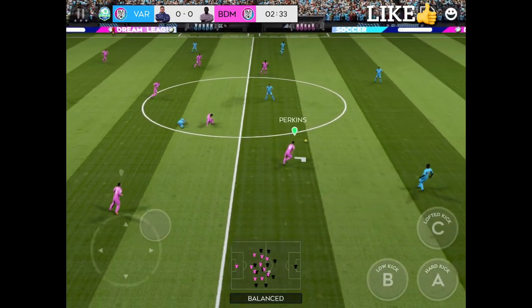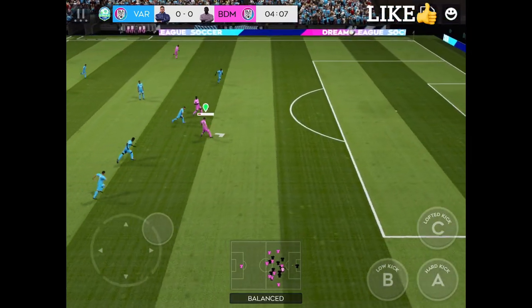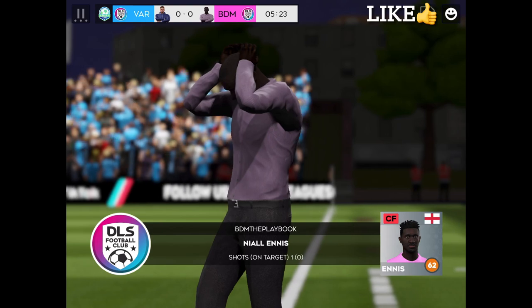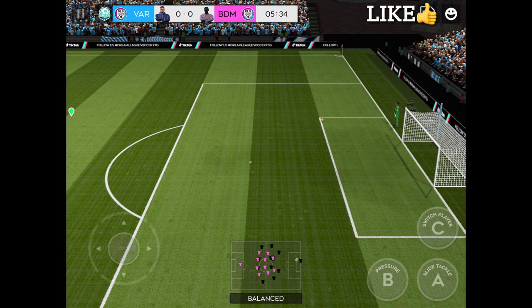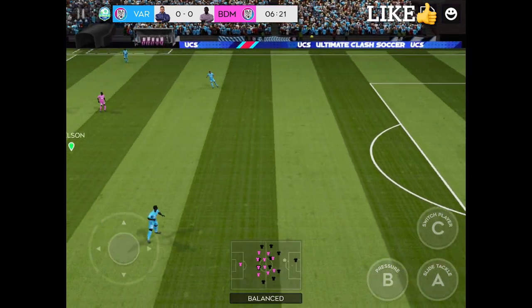Great dribbling. He's got the ball at his feet, and he's clear of the defence, but can he finish it? He's got the goal in his sights. So close to a goal there. The fans thought it had gone in, but let's see how close this was to a goal. Kicked out field.